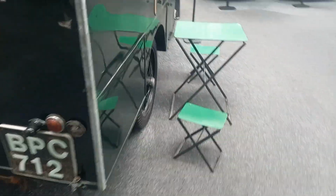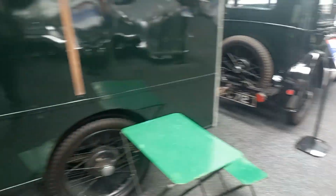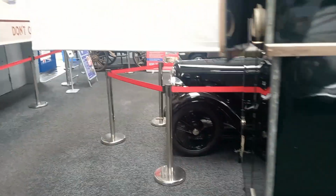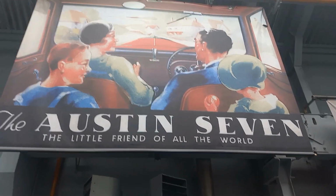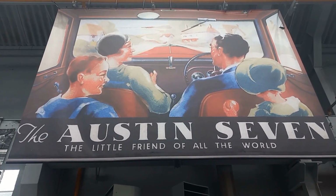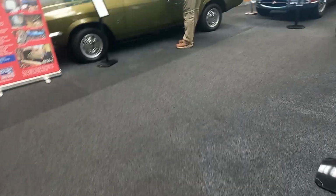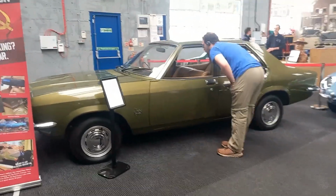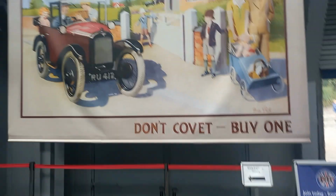Is that the registration on the car? Oh, it certainly is. Interesting. Some very nice posters here. Looks like a Victor there.